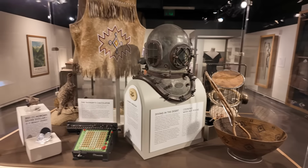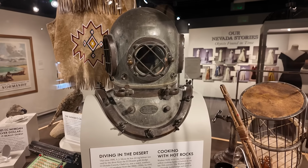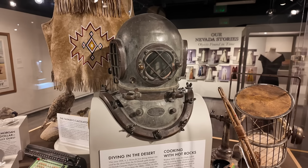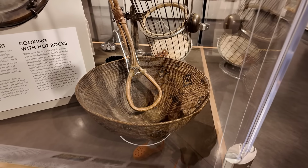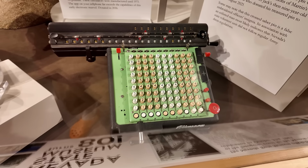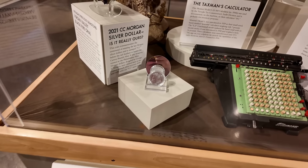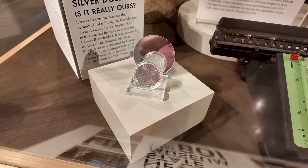And some interesting Nevada objects here. This is a diving helmet. We saw a lot of these when we were in Key West. Was not expecting to see as many in Nevada, but they were actually used to dredge the rivers around here. And then this is a bowl used to cook with hot stones by indigenous people. This is the taxman's calculator. And then a silver coin. So apparently this building used to be the mint, the Nevada Mint, where they would press silver coins.